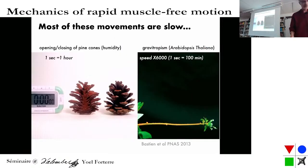Here I also have two examples, two accelerated movies. Here 1 second equals 1 hour, and here 1 second equals 100 minutes. On the left, this is a very classical pine cone cut in two and put in an atmosphere where the humidity is periodically changed. And here it's a little plant called Arabidopsis thaliana, a kind of Drosophila for plant biologists, which is suddenly put at 90 degrees versus the vertical, and that responds to gravity like the trees I've just shown before.